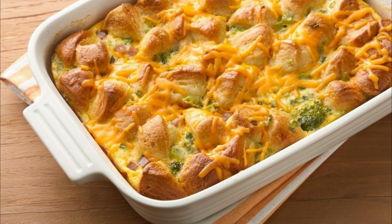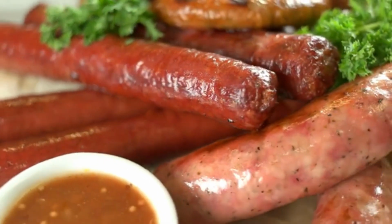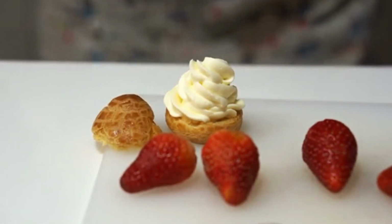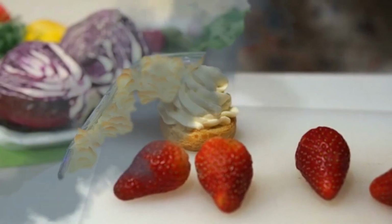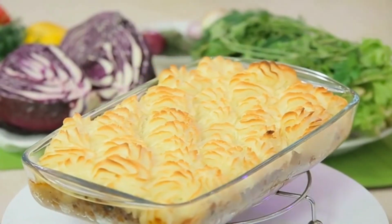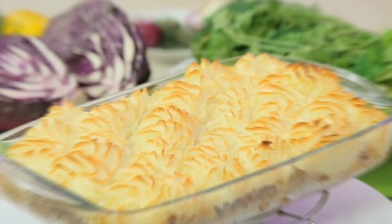7. Sausage and egg breakfast casserole. A hearty breakfast casserole can be both delicious and low in carbs. Combine cooked sausage, eggs, cheese, and a touch of heavy cream in a baking dish, and bake until it's set. This casserole is a perfect option for meal prepping and enjoying a satisfying breakfast throughout the week.